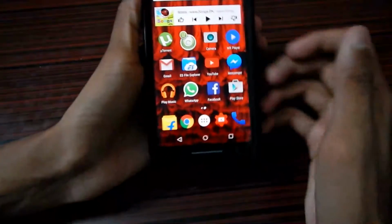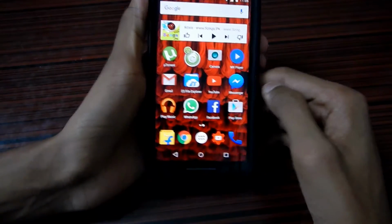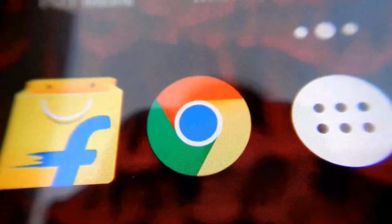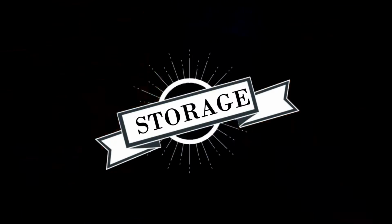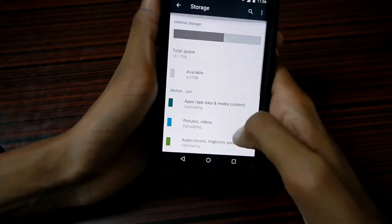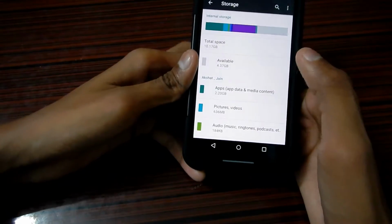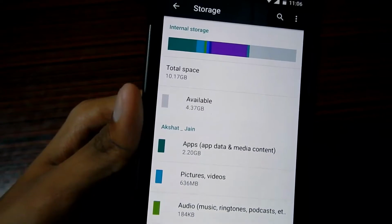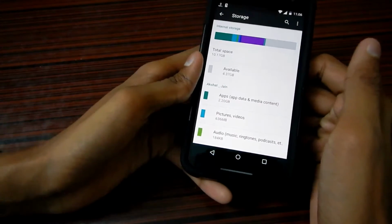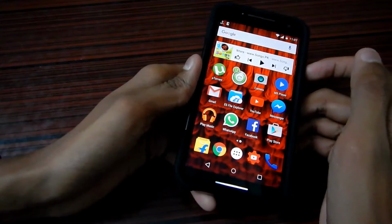So next, if we talk about the display, it is an OLED 5.2-inch Full HD display and has Corning Gorilla Glass 3, and it's simply beautiful. Colors are vibrant and pop out really very well. Next, if we talk about storage, we have only 2 variants available in India, 16GB and 32GB models. No SD card expansion, which may be a deal breaker for most people. Out of 16GB, we get 10.17GB free, and out of 32GB, almost 25.47GB would be free.